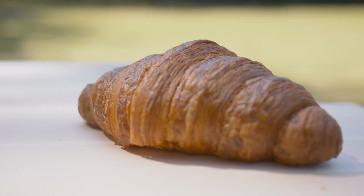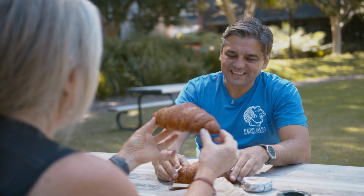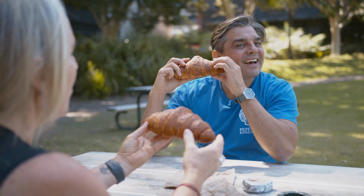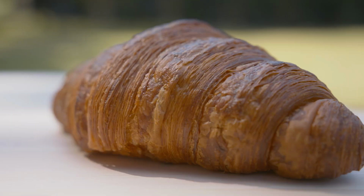Super excited to dig into this one. Look at this gorgeous, gorgeous pastry. I mean, it's just spectacular. It is, it really is. And nice and crisp. It's so crisp, it's so big. Oh, the sound, so look at all the layers. Can you see? It's incredible. And such a deep color.